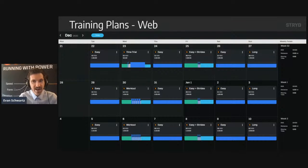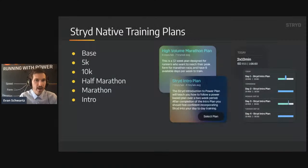Another thing we have here is training plans on the web. The visualization here is so unique, and I think it's beautiful. It's gorgeous looking at your calendar on PowerCenter and just being able to see the different sorts of days and the different sorts of things and how they're organized. The user interaction here is amazing. Just to be able to drag and drop, change things based on your schedule. We think that it's a super, super fun experience, and we'll talk a little bit more about the planned versus completed analysis on the mobile side and the web side as well.